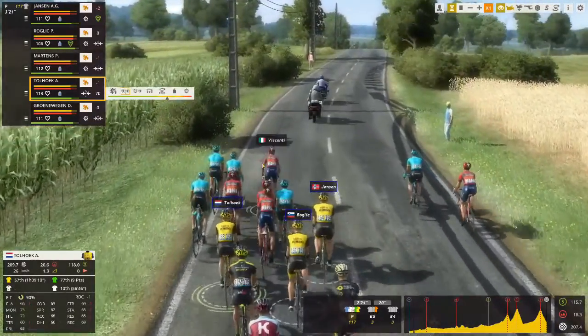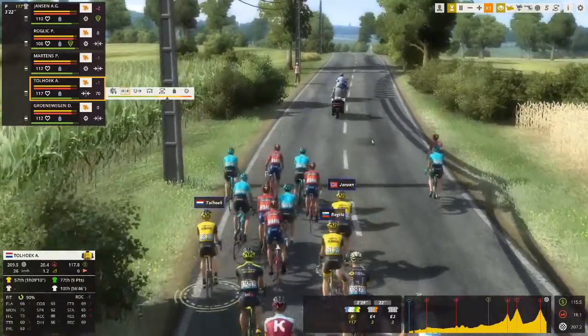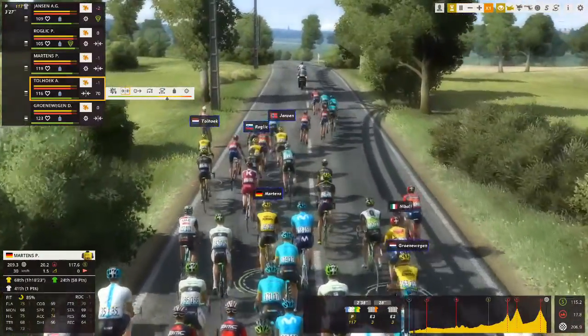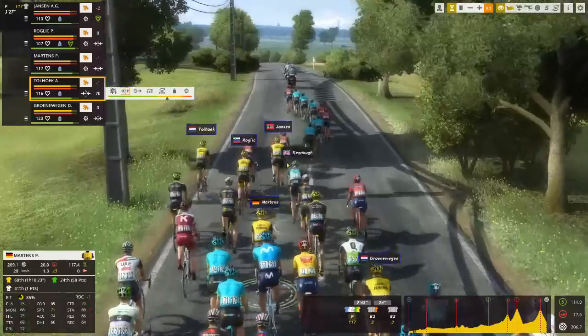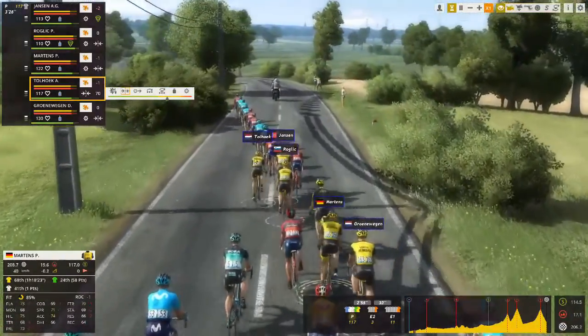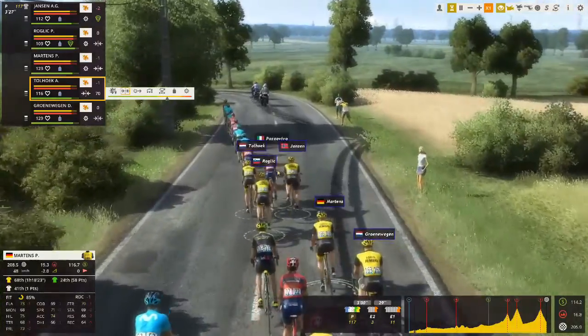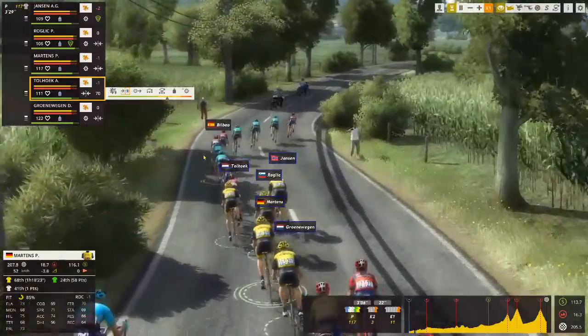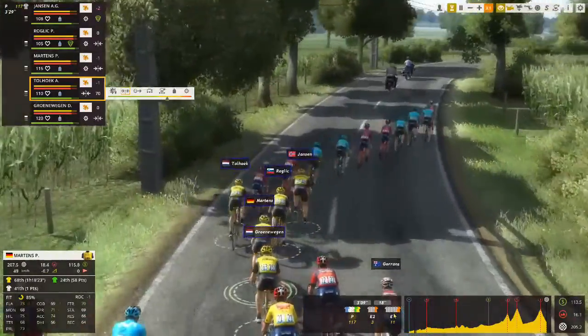Here we've got Bahrain Merida riding for the leader of the race, Vincenzo Nibali, in the yellow jersey. Not to be confused with the Lotto NL Jumbo yellow jerseys. So yeah, let's see what happens with this one.